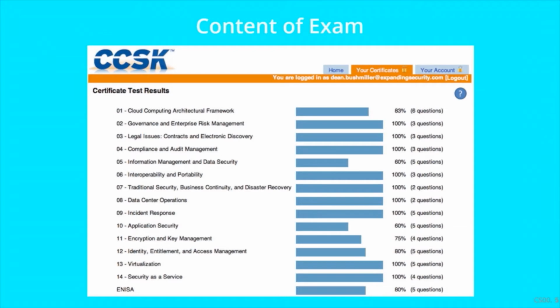Okay, the certification. What's on the exam? Well, I'm not going to tell you the exact questions, but here's my score report that I had. So I've got 15 different sections of the CCSK, and they ask you a variety of questions. Sometimes this goes up and down, but it starts with basic cloud computing architecture, and you have to have that fundamental knowledge of cloud computing, and they point to good resources if you don't. And then it goes all the way down through all the different security domains, all the way over to the ENISA information on security and risk management.